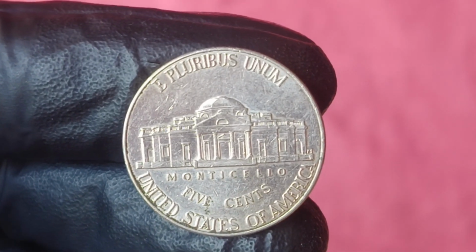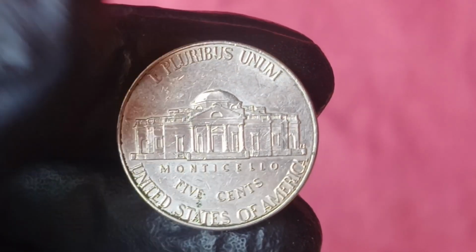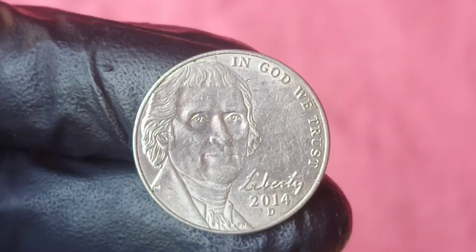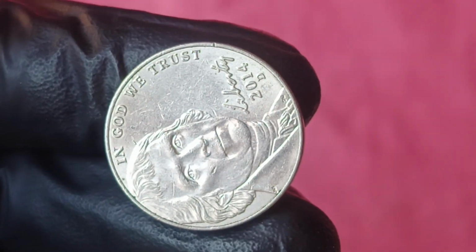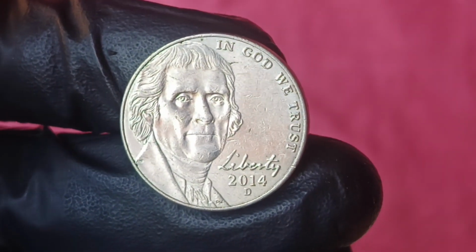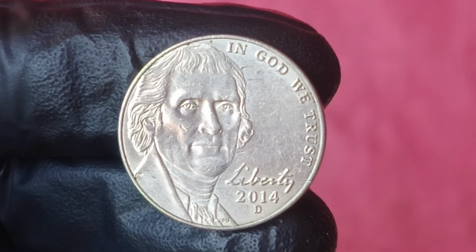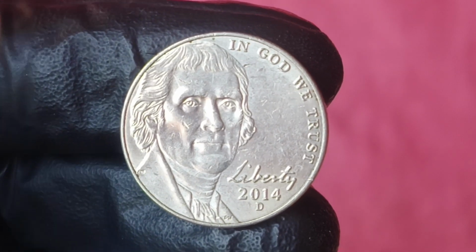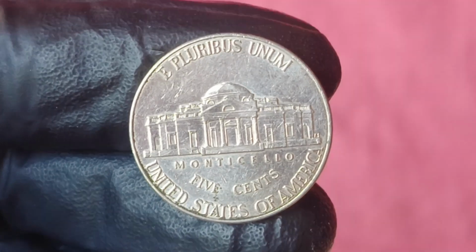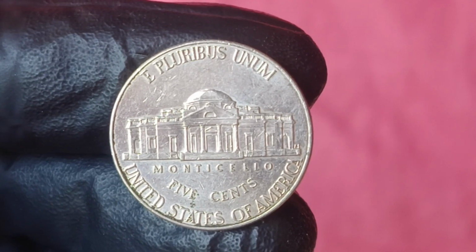Among the striking errors, perhaps the most notable are the double die errors, which occur when the coin's design is struck more than once, resulting in a visual doubling effect on numbers or letters. This phenomenon can make certain coins vastly more valuable since collectors often view them as unique specimens of craftsmanship and errors rather than typical mass-produced currency. For the 2014 D Jefferson nickels, the relatively few pieces with double die characteristics can command prices that verge on the extraordinary, leading to bidding wars in coin auctions and fervent interest from dedicated collectors.